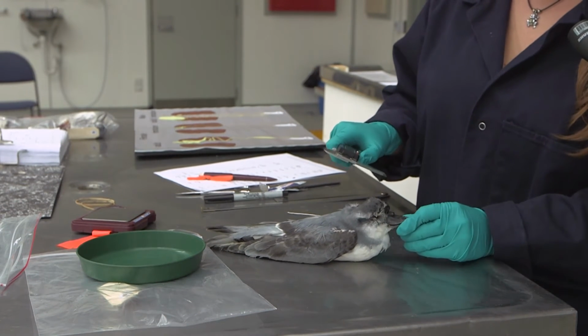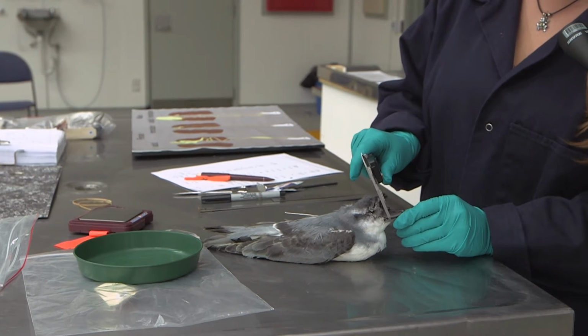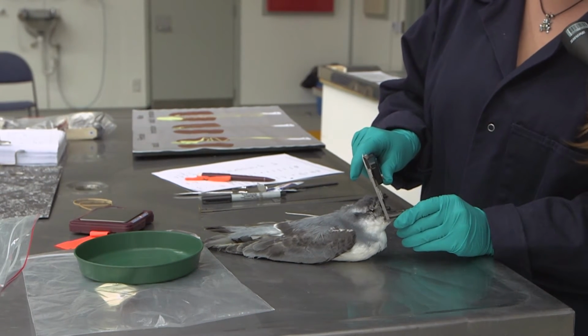Another measurement we take is the width of the bill, and these being the broad-billed prions, they're quite a lot wider than the other species.